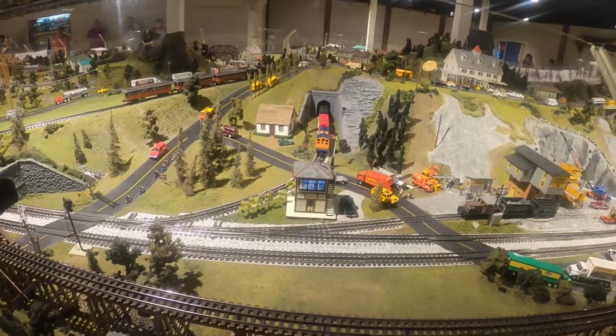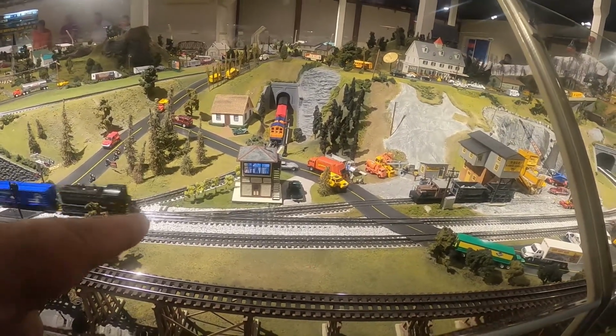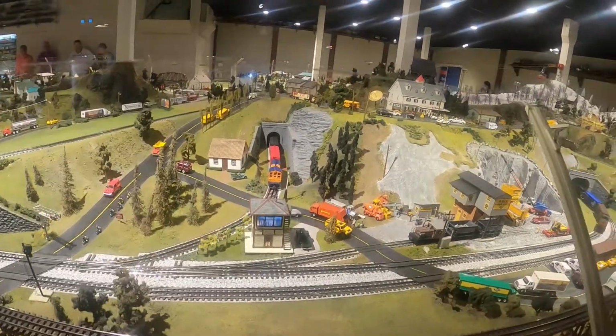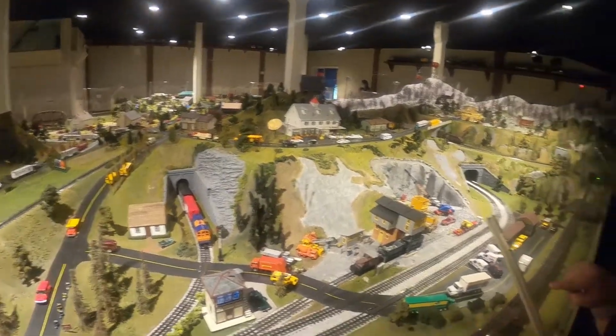Signals. Look at the man moving in the single booth there. It says a sign in the singles. Right there. It's a single booth.